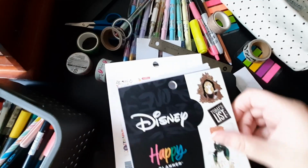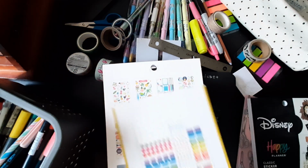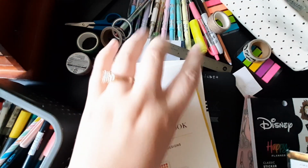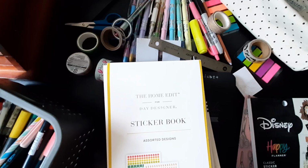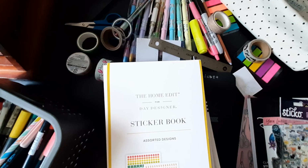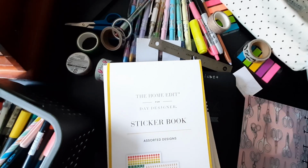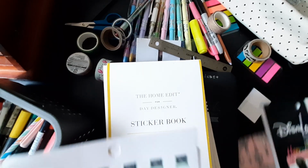So these are the Happy Planner sticker books that I've collected over the years. There's a few miscellaneous things in here too, like these from the Home Edit, and I do really like those. They have a lot of stuff in them that I use, but they also have a lot of stuff that I don't use. So I'm going to pull out my miscellaneous stickers.